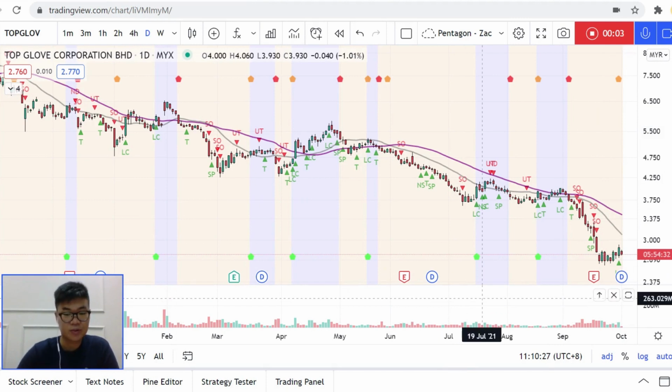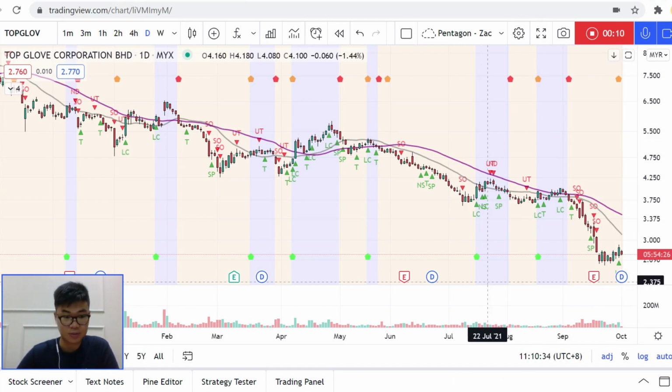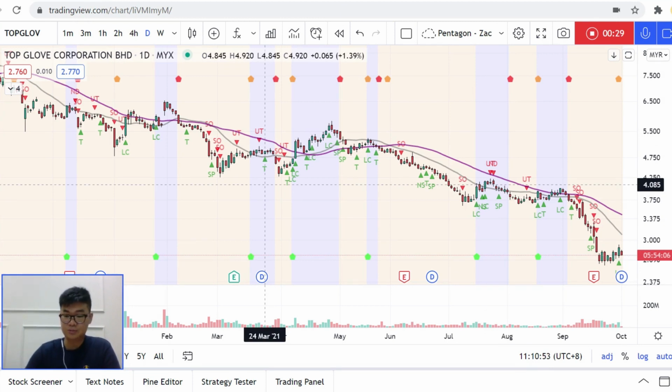Today in this short video, we'll look into Top Glove, as requested by some of the friends from YouTube. Is this coming from a technical rebound, because recently we got a few up bars over there, or is this going to form a real reversal? Before I start, I just want to look into a few things, and we're going to look into the background of Top Glove Corporation.